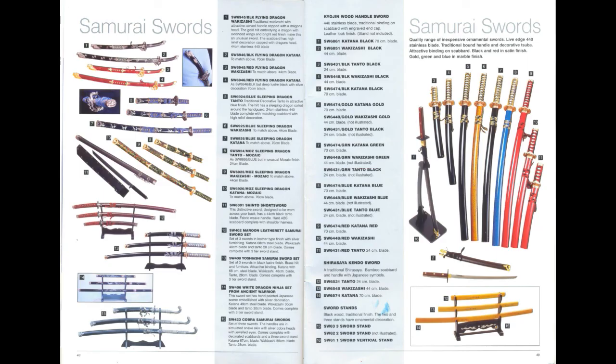Next page, samurai swords. Now, some of these I did buy. Not the ones from page 48, but on page 49, number 5, which is the black katana, bought that. And I nearly bought the number 2, which was the Wakizashi black. I always liked the look of that, looked good.